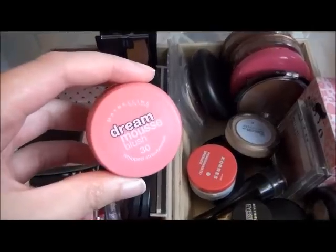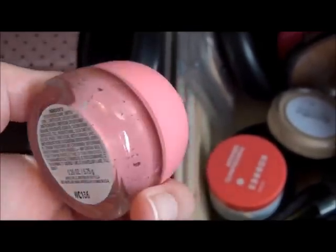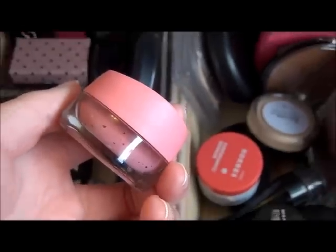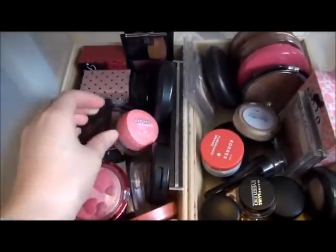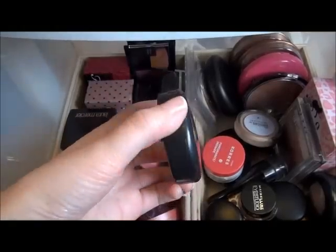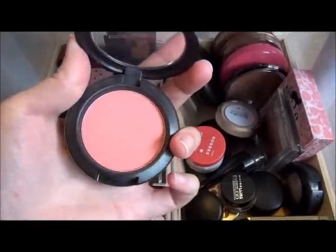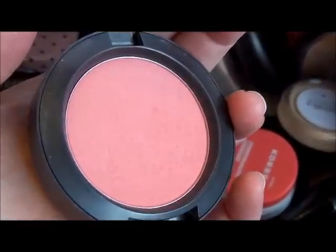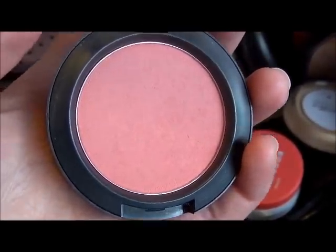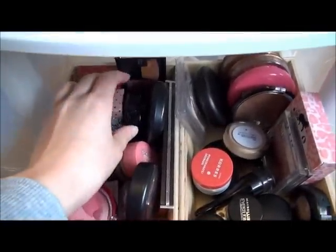Old school Maybelline Dream Mousse blush, very popular back in the day. I do think that the formulation is quite nice and it gives a natural, non-greasy blush. Now again, I was pretty partial to MAC blushers just because they had so many colors to choose from, especially with all the limited edition shades that they were coming out with, which was always very exciting. Whenever you go into MAC, there's always something new going on, which I always love.